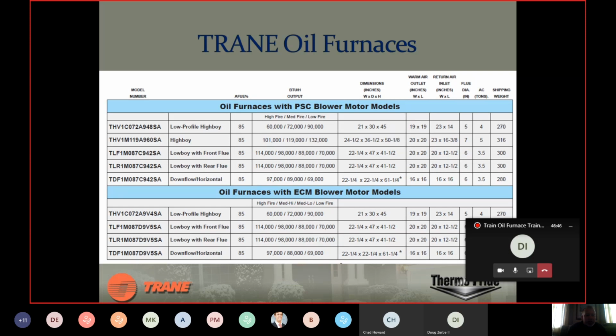And we look here at the first one, the THV1C. Actually, just to explain, when you look at the airflow on the top PSC versions, you'll see after the 9, the 48, that's 4 ton of airflow. And then when you go to the THV1M, 960, that's 5 ton of airflow. When we come down here to the ECM version, you'll see the THV1C. After the 9, the V representing variable speed, the 4 is 4 ton of airflow. The TLF1M 087, there's your 9, V for variable speed. The 5 is representing 5 ton of airflow. So we're going to hit our 5 ton of airflow on all of our low boys and our downflow horizontal furnace on the ECM side of things.